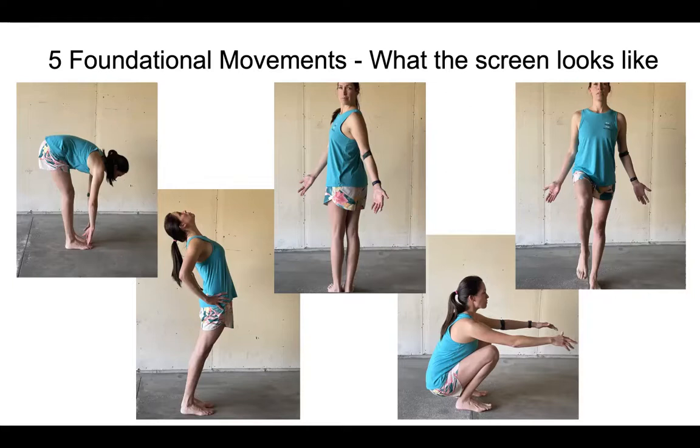So again, these are all very big movements. It's not just one movement here, and they're very simple. You could tell there's no weight. It's just a foundational movement. The next one is a rotation, and I check that both ways. We're looking if the hips can rotate, if the tibia at the knee can rotate.